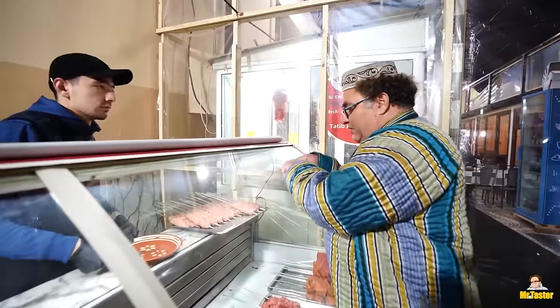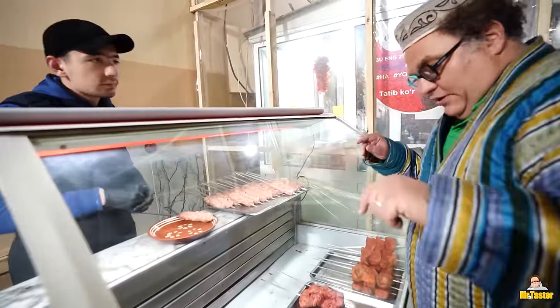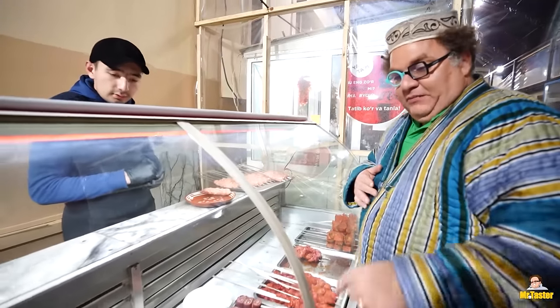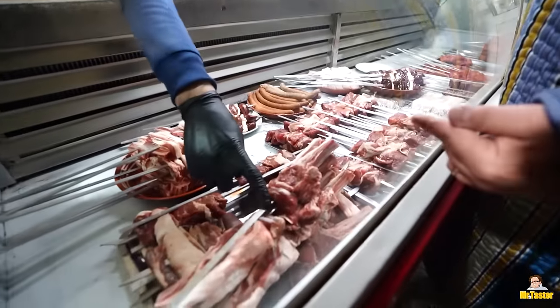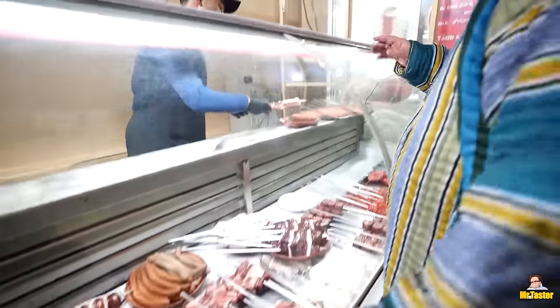Give me this one, shashlik. One, yes. It is shashlik, yeah? Yeah, it is shashlik. Give me one with the bone marrow inside. Okay. And give me one of this. This? What is it? Shashlik? Yes. Shashlik and shashlik? Yes, okay. All shashlik.